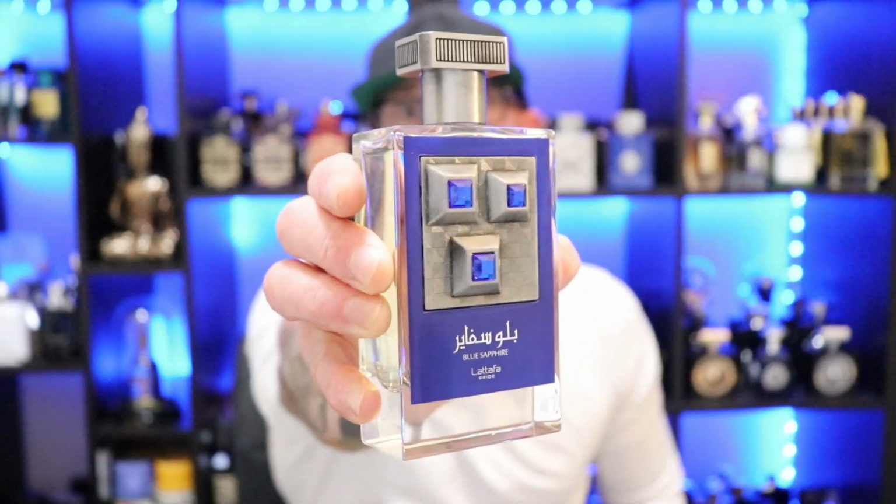Performance, like I said, pretty average. I'm not too disappointed nor too thrilled with that one, and I think this is just a great versatile fragrance for a number of different occasions and seasons. Very happy with this one for $35, $40. I definitely think this was worth the pickup, and I am quite pleased with this one, so I think it's definitely worth checking out. That's Lattafa Pride's Blue Sapphire.